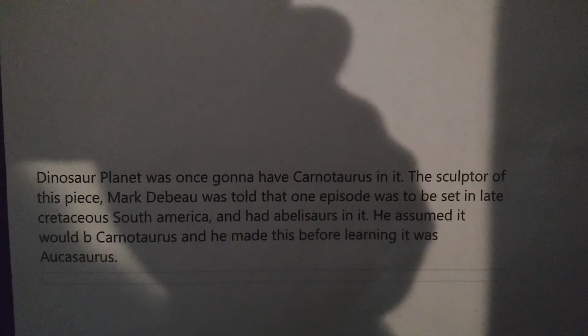And I know what you're gonna say. You already showed us the cut animal of Carnotaurus that was gonna appear in Dinosaur Planet. And I already did that, but I was surprised that I did not know that Carnotaurus was gonna appear in the TV series. There are always secrets of prehistoric animals that were gonna appear in shows, movies, and even video games that we don't know anything about. But they always get deleted or cut from the end.